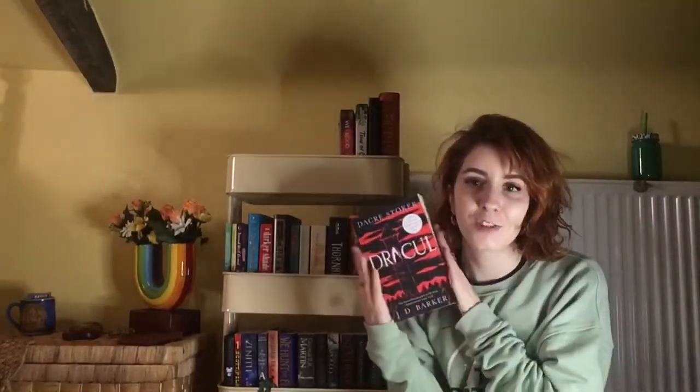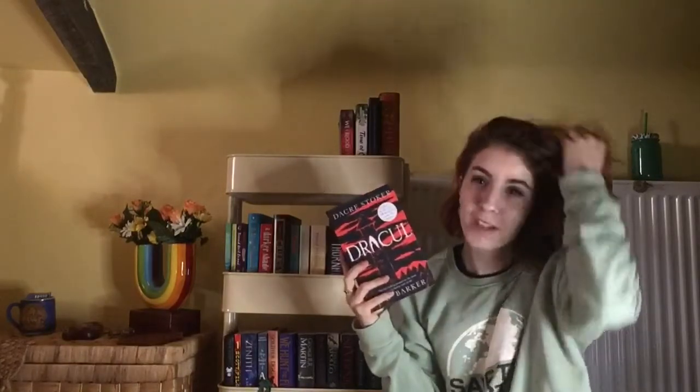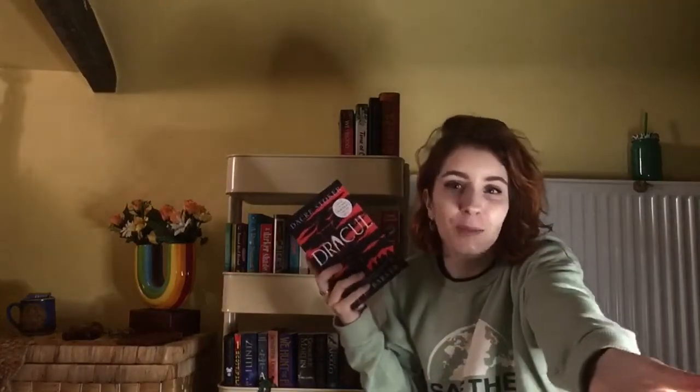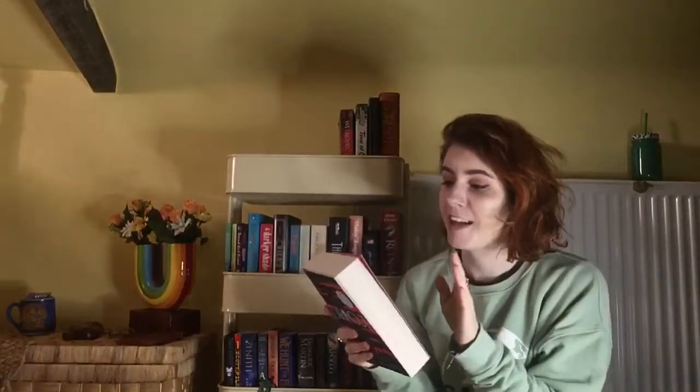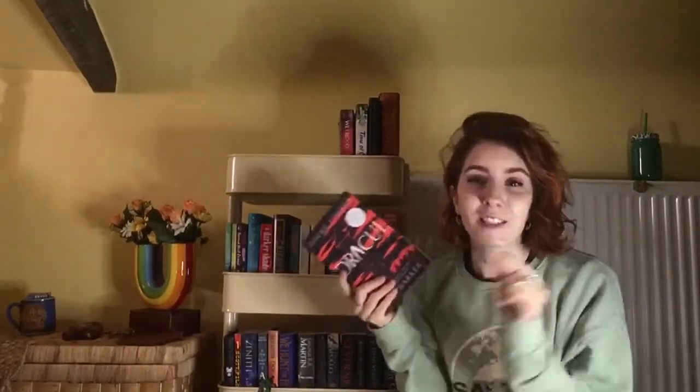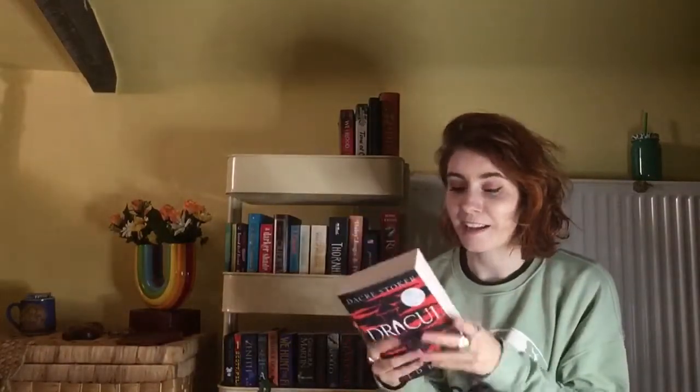So the next one I have is Dracul. This is written by, I can't remember what relation to Bram Stoker he is, but he's related to Bram Stoker in some way, and he has written a prequel to Dracula. I haven't finished Dracula. I feel like I want to read Dracula and then read the prequel, which I know loads of people are probably thinking, well, why did you buy this if you haven't read Dracula? But I started reading it a really, really long time ago, and the copy that I have is really tiny font, and it's so hard to read. So I feel like I'm gonna have to maybe get another copy that's a bit easier to read and then read Dracula and then this one. But yeah, it's a prequel.